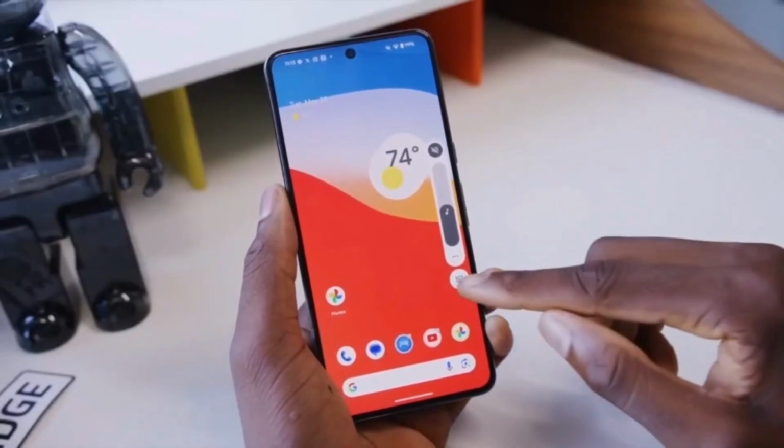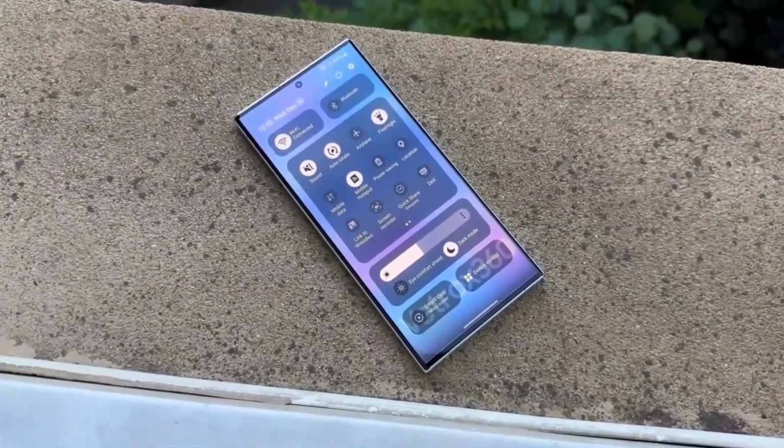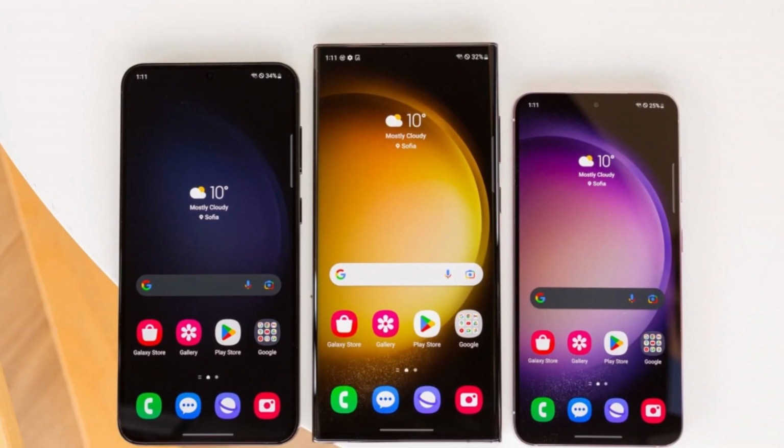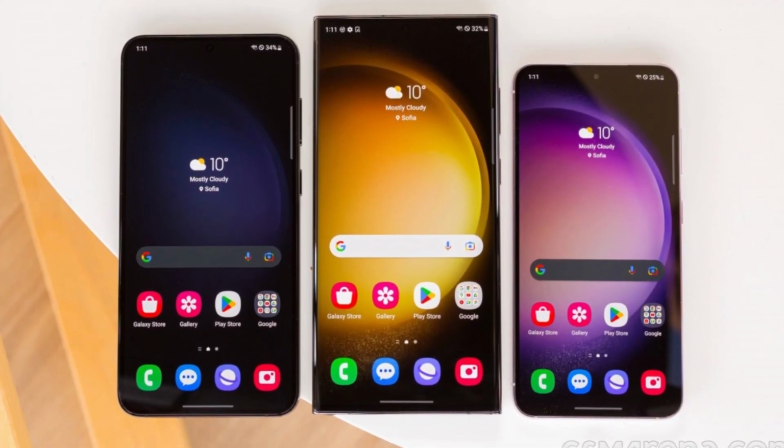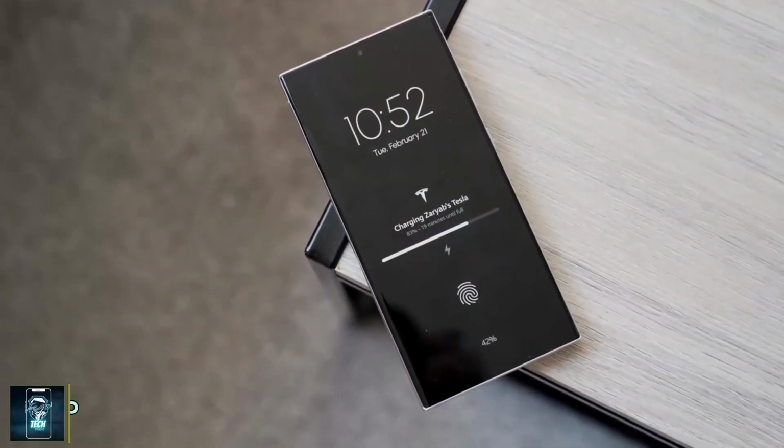But here's something to keep in mind. For now, the update is only available to users with factory-unlocked Galaxy S24 models. If your phone was bought directly from Samsung or is not tied to any carrier, you should be able to get the update right now.